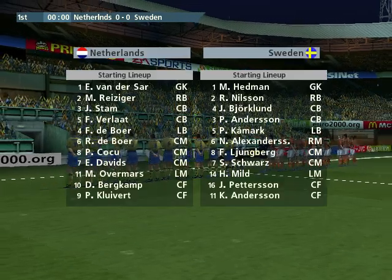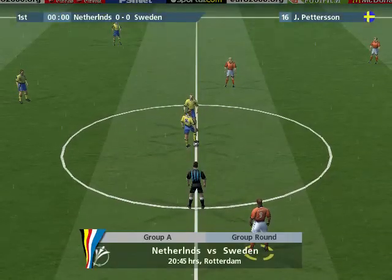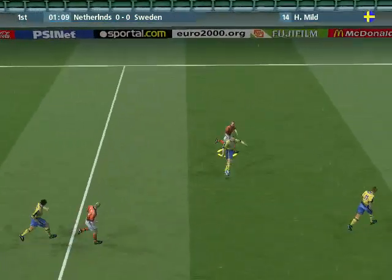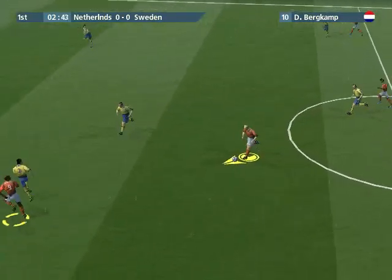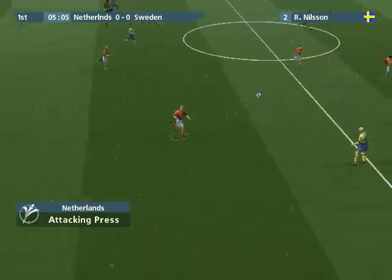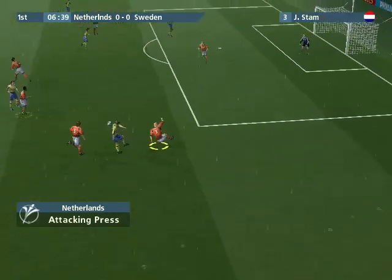This is the last match of this stage then, and this game is between Holland and... And the game starts then. Milled. Nice control. Kluivert. Nielsen. Alexanderson. Good pass, found the space well there.